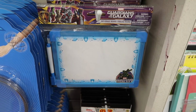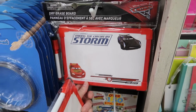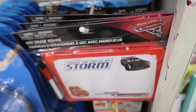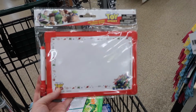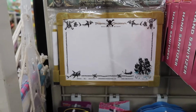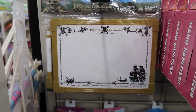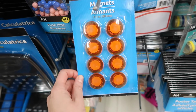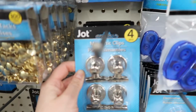So here is a Guardians of the Galaxy, a Cars, a Toy Story one, and then my favorite, which I'm actually using as a fish extender gift, is this Pirates of the Caribbean for Pirate Night. So I'll be using these magnets to hot glue on the back of those pirate message boards, but like I said, the doors are all magnetic, so these are great to also hang little papers or anything like that.